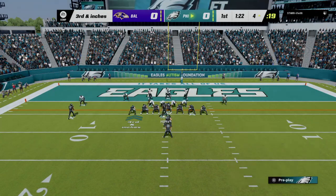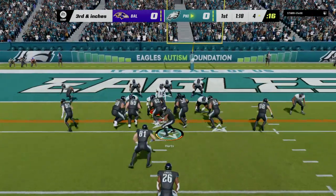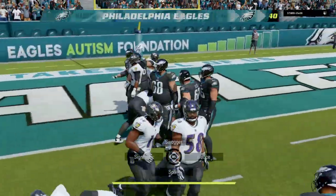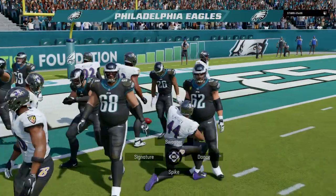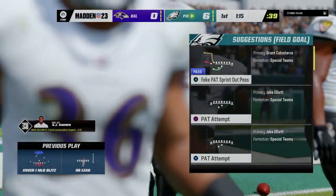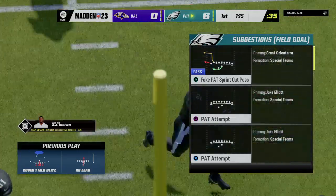So play number 10 now coming. It's been a long opening drive, but this is 3rd down. They'll try and run for it with Sanders. And he's in for an Eagles touchdown. Miles Sanders taking it in from 4 yards out. And the Eagles are on the board first here this afternoon.